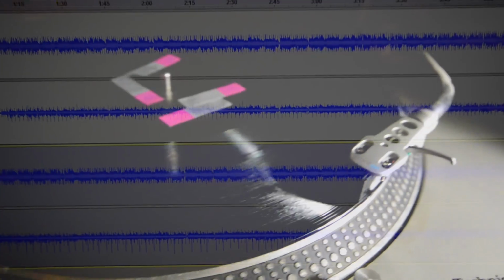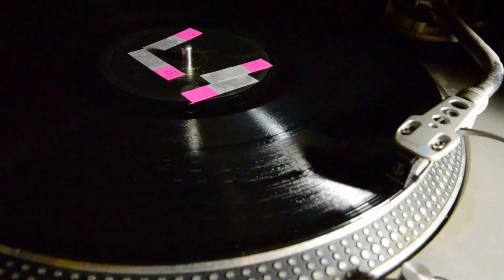So, on to 40. Alright, time for spin 40 for the Crosley record.